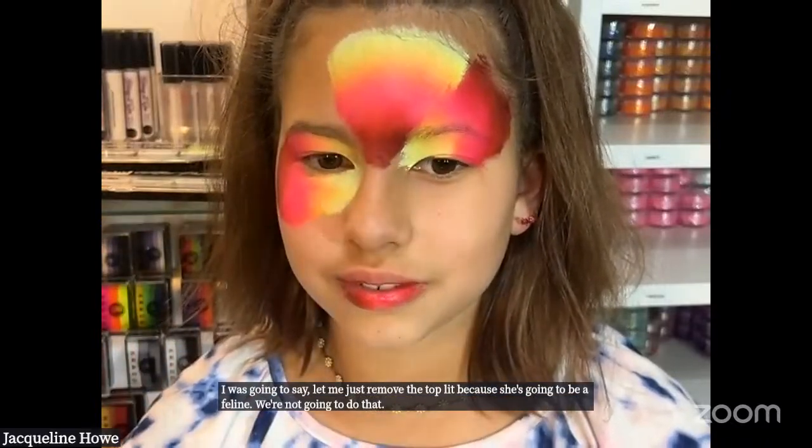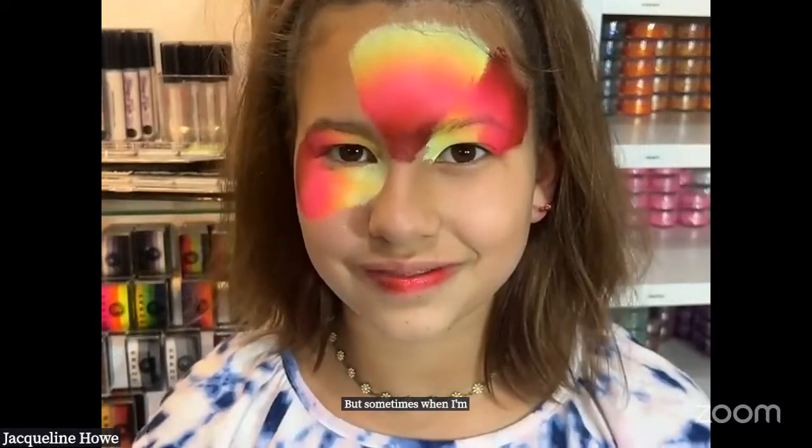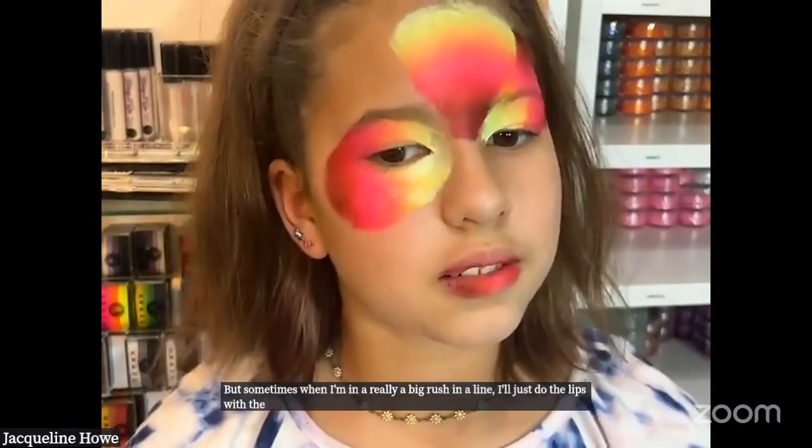But sometimes when I'm in a really big rush, I'm in a line, I'll just do the lips with the actual sponge, and then I use one sponge per kid, so that's a really efficient way to do that.